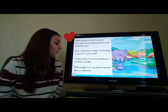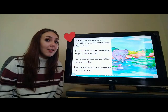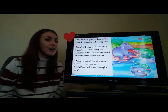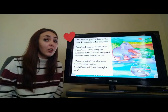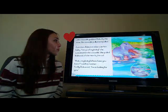Let's find out. Bubu stepped into the water towards the crocodile, and the crocodile grabbed Bubu by the nose. The crocodile pulled and pulled. Shame, poor Bubu. Do you think he's going to survive?